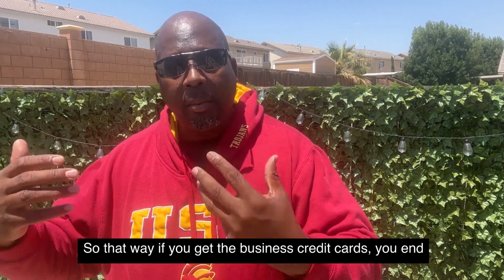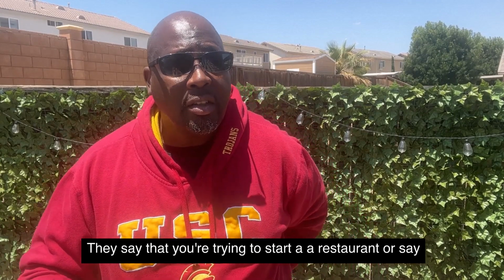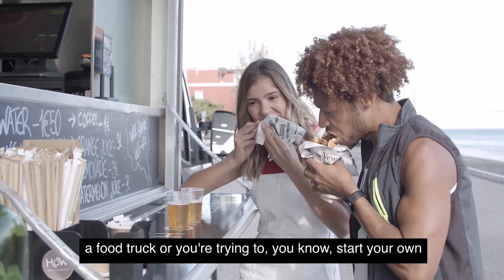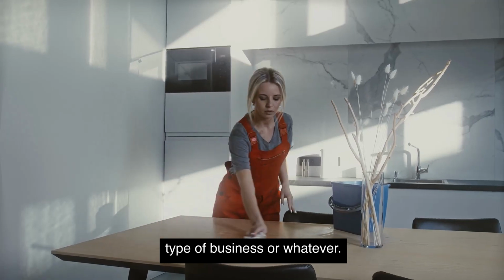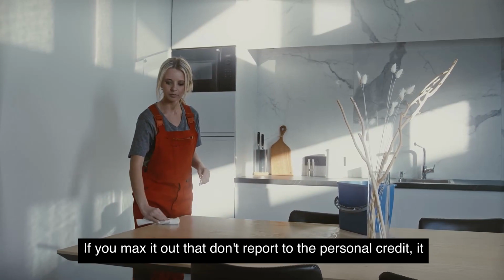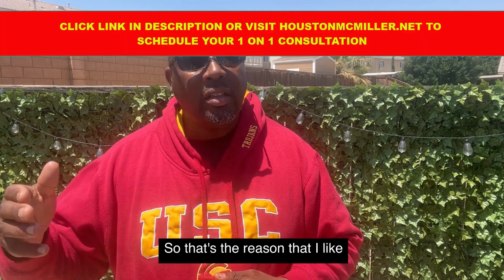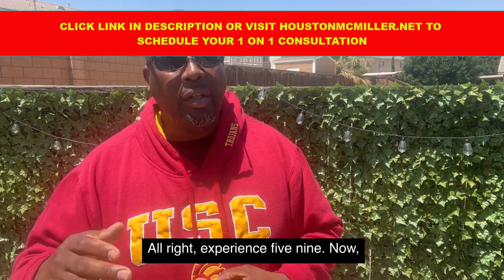That way, if you get the business credit cards, you may end up maxing it out because of an opportunity. Say you're trying to start a restaurant, or a food truck, or your own janitorial or pressure cleaning, any type of business. If you max out your business credit card, that doesn't report to the personal credit, so it won't hurt your DTI, your debt to income ratio. So that's the reason I like PNC. And again, it's Experian FICO 9.